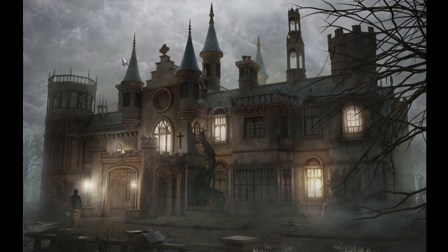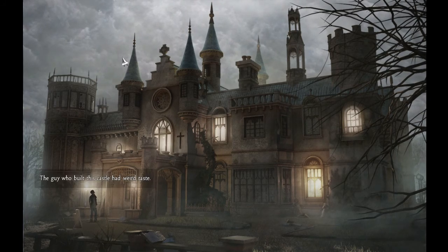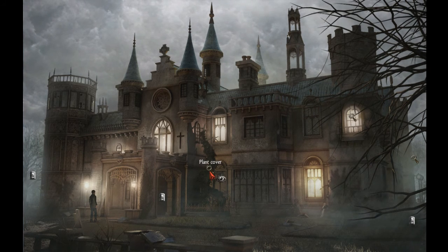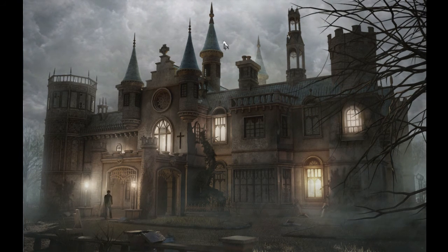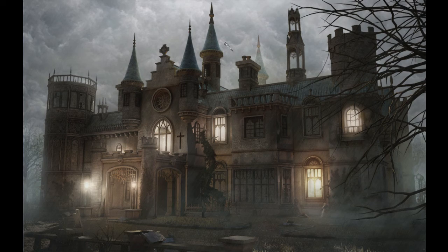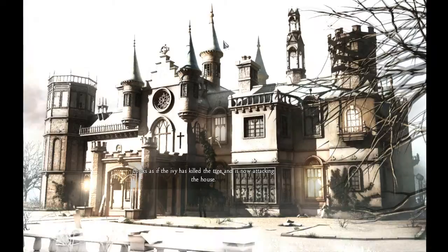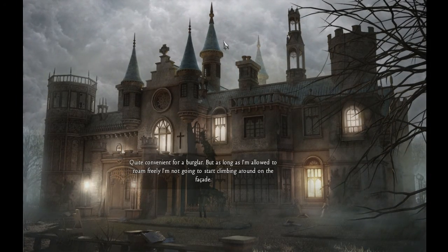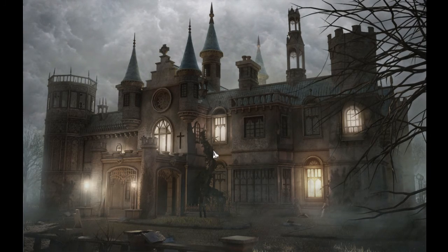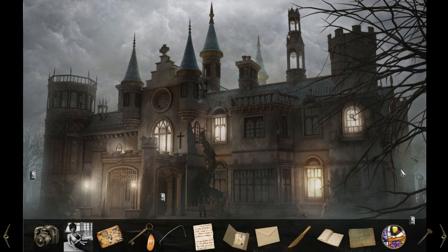A skull. The guy who built this castle had weird taste. Maybe it was Mordred's castle. Plant cover. Looks as if the ivy has killed the tree and is now attacking the house. Quite convenient for a burglar. But as long as I'm allowed to roam freely, I'm not going to start climbing around on the facade. Okay. We could get to the Forbidden Wing, though, maybe.